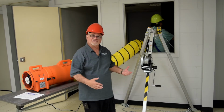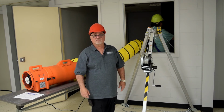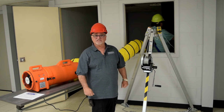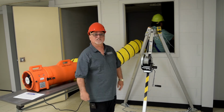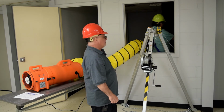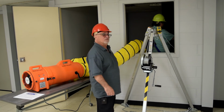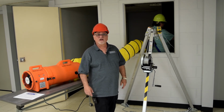So I'm outside of the confined space. I am the attendant. So my job is to monitor inside and outside while the entrant is inside. So we're going to be in constant communication. So I'm watching our reading. Everything looks good. The alarm hasn't gone off. It's fine out here. Inside, John's almost done with his work, and we'll go from there.